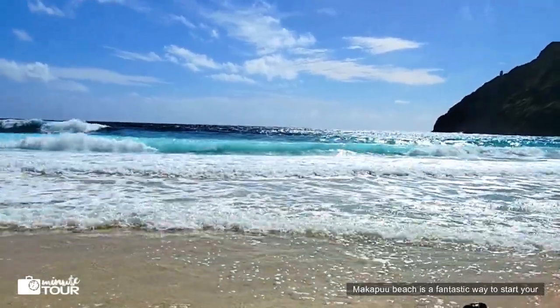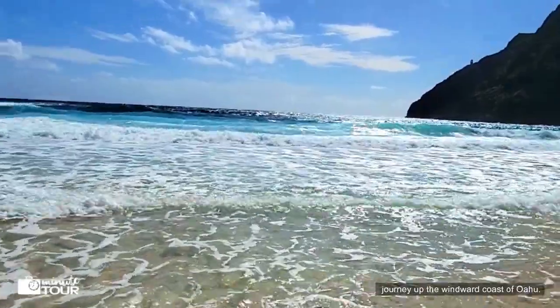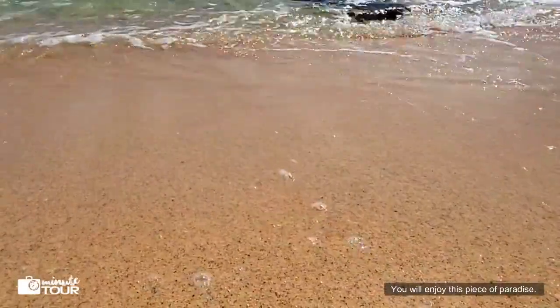Makapuu Beach is a fantastic way to start your journey up the windward coast of Oahu. It offers dramatic and powerful scenery. You will enjoy this piece of paradise.